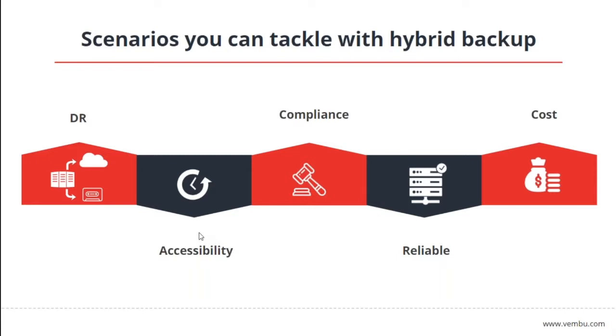The next one, it's reliable. Even if your on-site data goes down, you can just log into your cloud and run the backup data as a virtual machine on your cloud platform, or you can download the data and recover it by creating a virtual machine or instance, or by downloading it to an on-premise server.